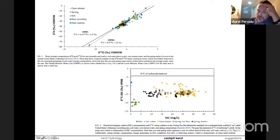And important in this case is the fact that these values do not change when we are measuring the storms in low flow, in empty circles, and during storms. So during storms, we have a rapid transit of the water through the system. We have the DIC lower because we have a larger amount of water compared to the normal low flow, but the delta C13 values are more or less the same.